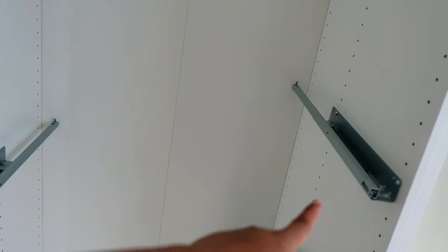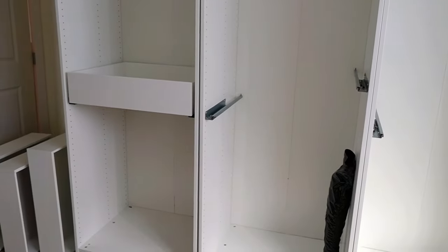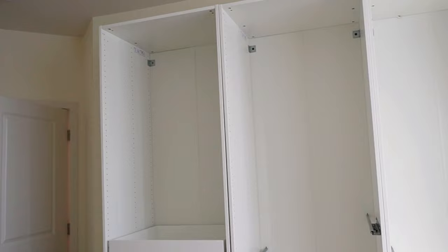So I'm going to take this out and level it with this and the rest of them. This is how it looks at the moment. Love it.